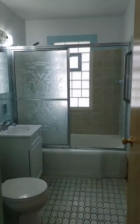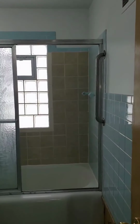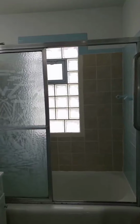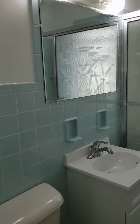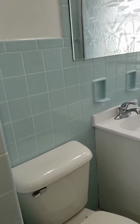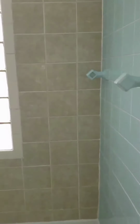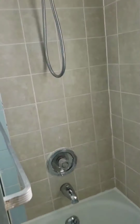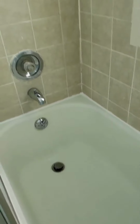Really nice bathroom. Glass block windows, tile floor, shower doors, tile in the bathtub area. Take a peek in here. Nice clean shower and tub.